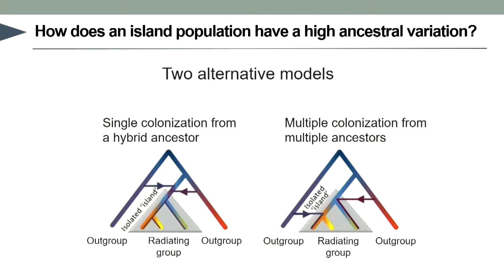What are the 2 alternative models then? Well, what we think is basically that the ancestor is genetically diverse through some type of process. In this model, it's diverse because there's been a hybridization between 2 different species, whereas in this model, there are 2 genetically diverse species that colonize the Hawaiian Islands. Hence the single colonization or the multiple colonization model. How can we test which of the models led to the Hawaiian Metrosideros?